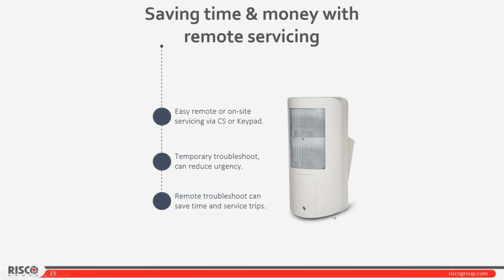Let's move on to the remote servicing, which saves huge amounts of time and money for the installers. Installers can use the RISCO config software or keypad to configure the detector, meaning no climbing up ladders to change, for example, the sensitivity, whether the LEDs are on, or turning off the anti-mask. Any troubleshooting can be done remotely, which is a big saving on travel time and service trips.